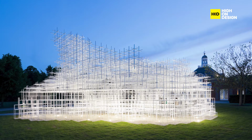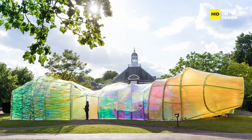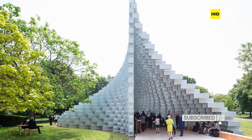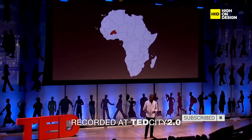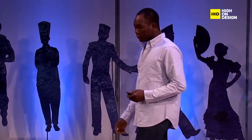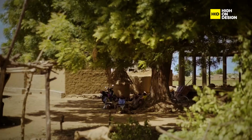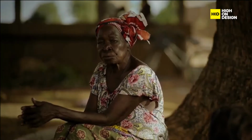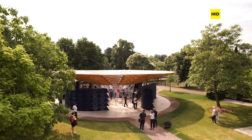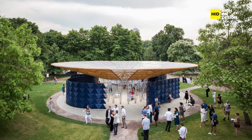Since 2000, the Serpentine Galleries annually commission an international architecture practice to design the Serpentine Pavilion in Kensington Gardens, London. In 2017, they chose Francis Kere. Taking inspiration from the great tree in his hometown of Gando, under which members of the community meet to reflect on the day, Kere's design is based on creating this sense of community while connecting people with nature.